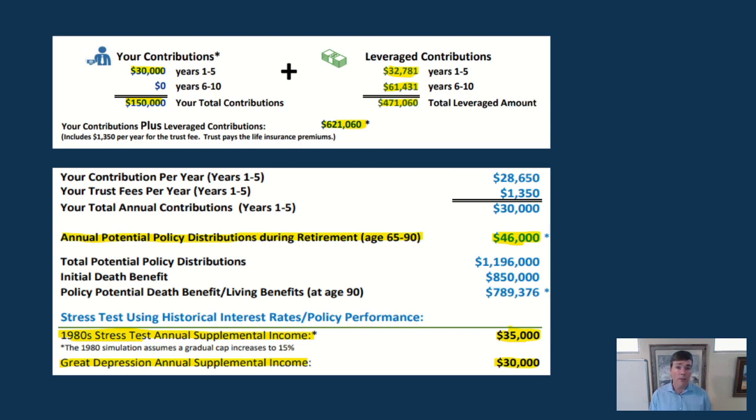The matching is $471,000. So again, you get the advantage of using $471,000 of bank money for 15 years without paying any interest on it, right? A $621,000 tax-free asset creates a $46,000 tax-free income stream. Or if we go down and use the Great Depression number again, the worst case scenario, $30,000 in tax-free income, saving probably $8,000 a year in taxes during retirement on that 30K. Over 25 years in retirement, it's roughly $200,000 in tax savings.